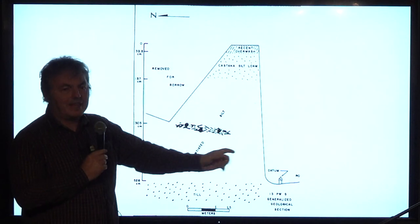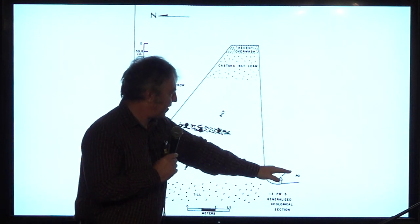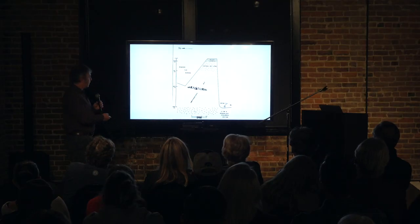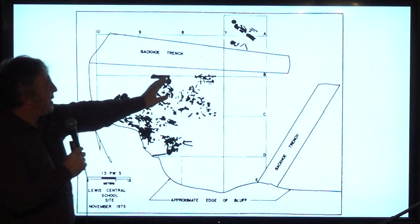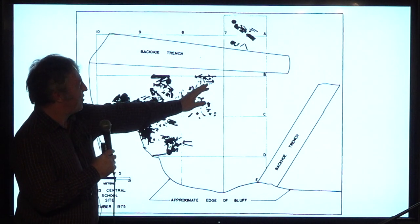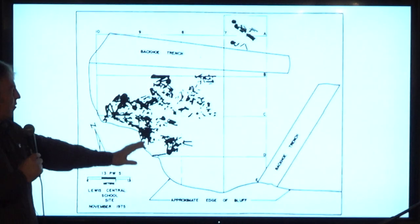And they made little sketches of where they found the bones. This is from the side view, and this is roughly the road right there. And this is from a top view. Again, when they make the grid system, they can make this map and show you where each bone was found. And they write in so much detail, even the orientation that the bones were found in.